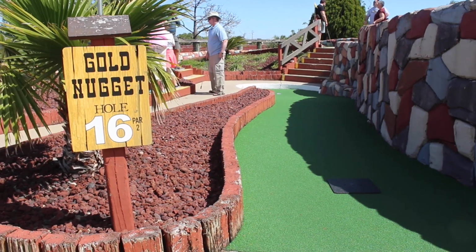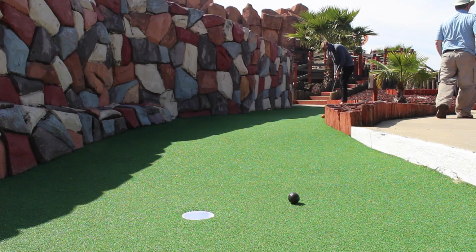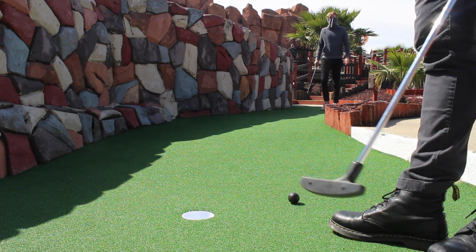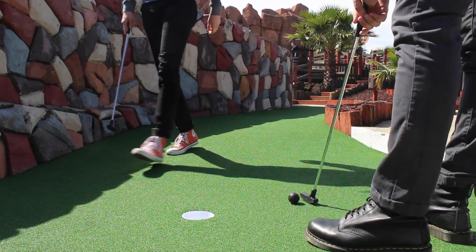And at hole 16 out of 18, you just kind of hit it straight. So don't worry about the holes getting harder if you go to Bonanza. They definitely don't. It goes back and forth between really, really tricky holes and just some pretty simple holes.